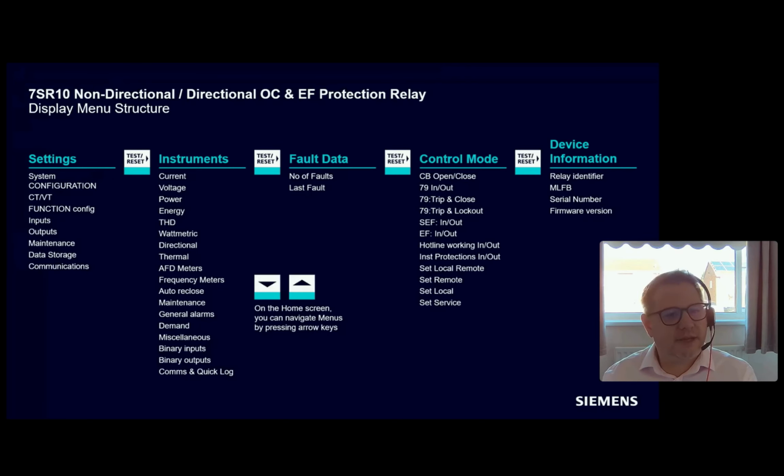The settings submenu allows you to configure the device, setting the operate frequency, CT-VT ratios, configure the comms, mapping binary inputs and outputs, and also parameterization of the protection functions. The Instruments submenu displays instruments and counters. Some examples include current, voltage, frequency instruments, and CB maintenance counters and status.